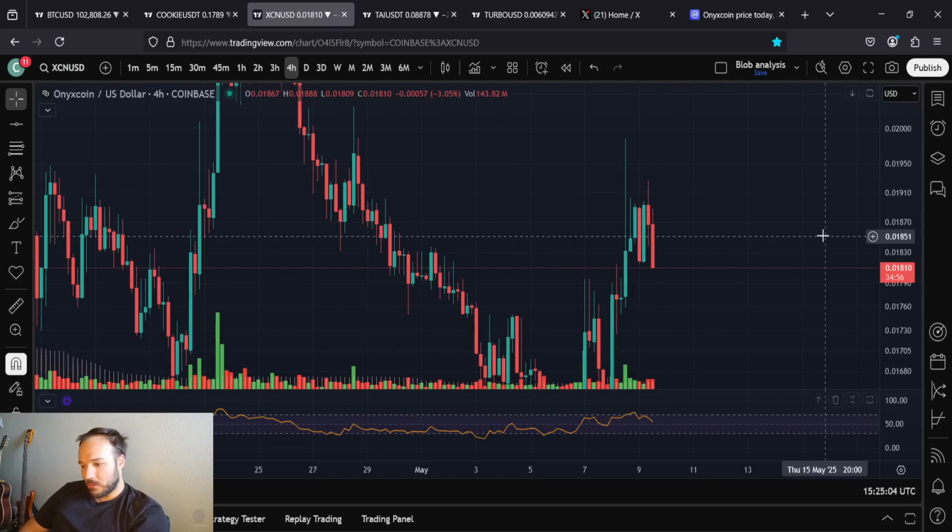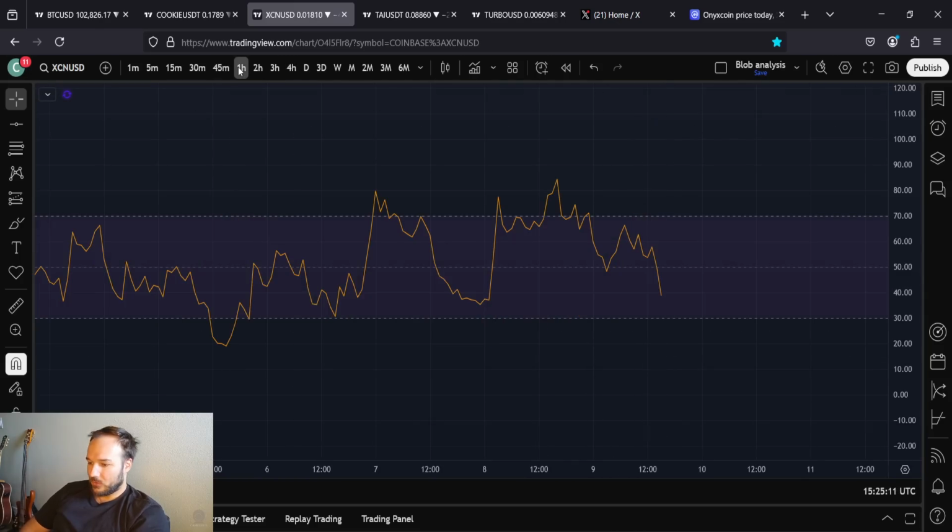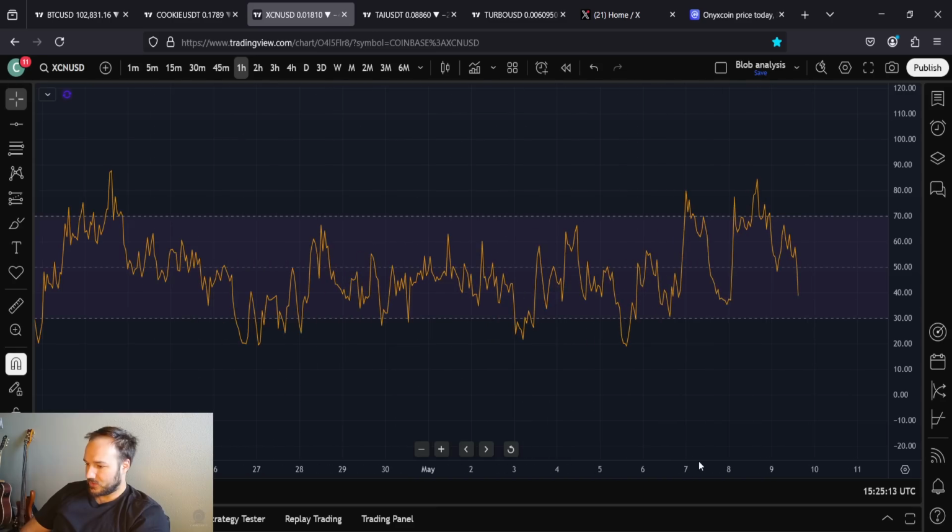4 hour RSI, a little bit bearish as well. Yeah, it's correcting a little bit. We still do have higher lows and everything. Very possible that we could pull down to the 50 area. I want to look at the 1 hour time frame again. Just looking at this here.